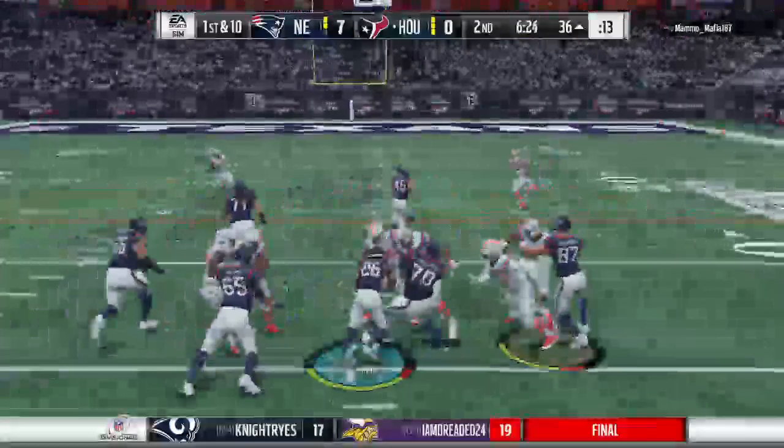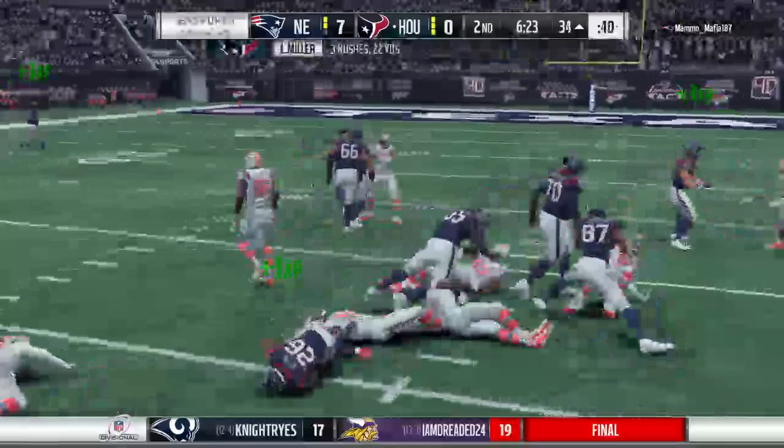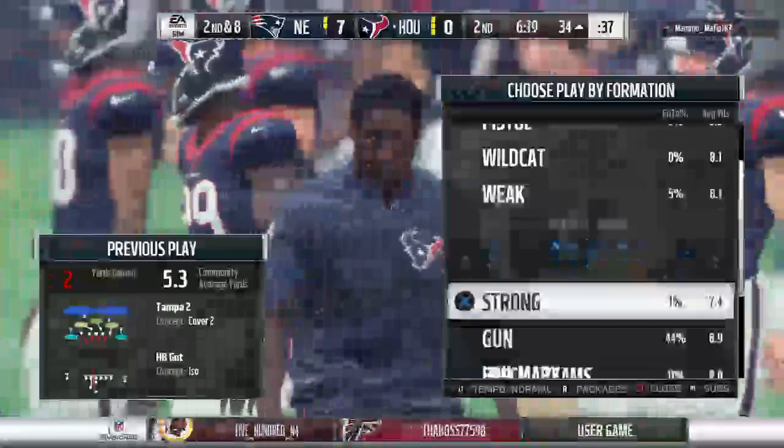First down carry now for Miller. And he won't get much. Maybe a couple. Down inside the 35 to the 34.